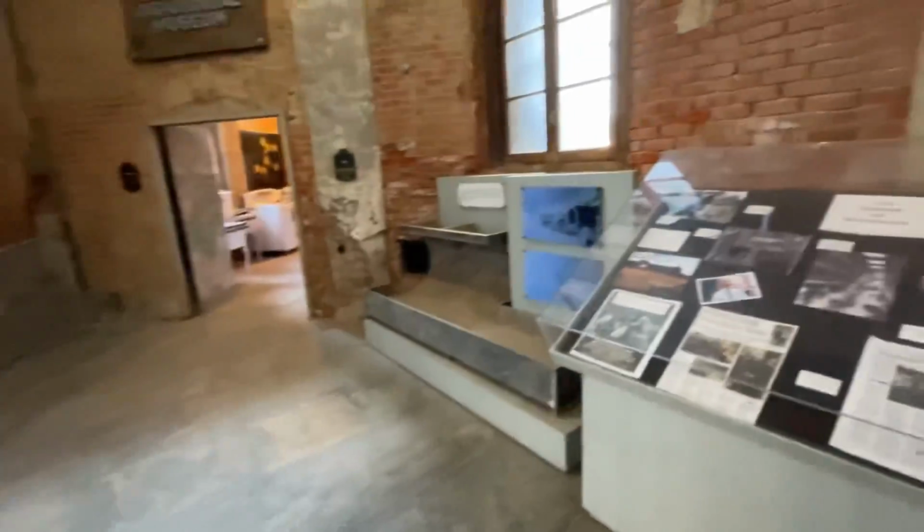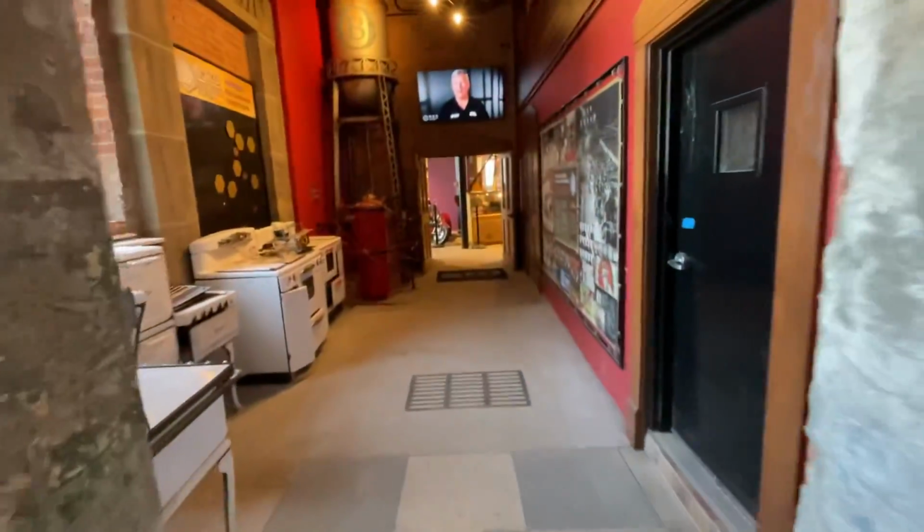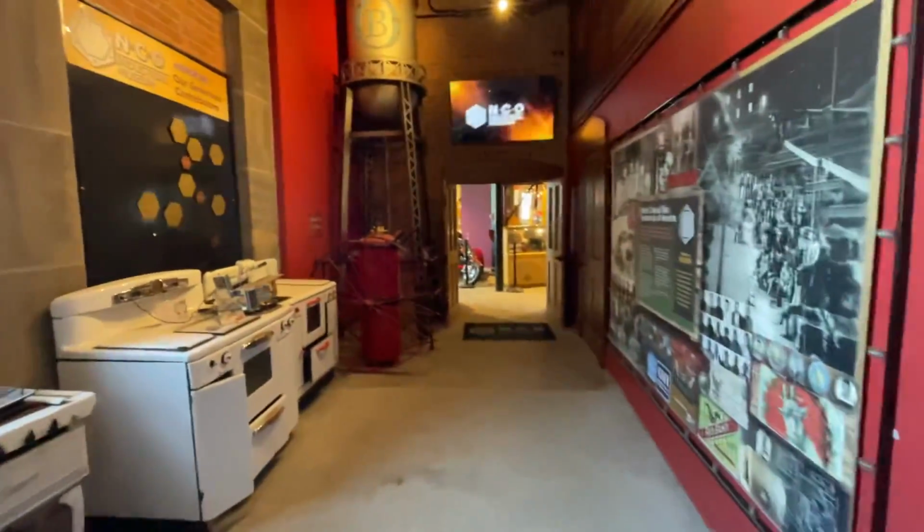So, we're gonna check out, oh, this is a bunch of Shawshank stuff. More Shawshank stuff. Okay, let's go check out this little museum. Oh, it's warm in here, thank God.